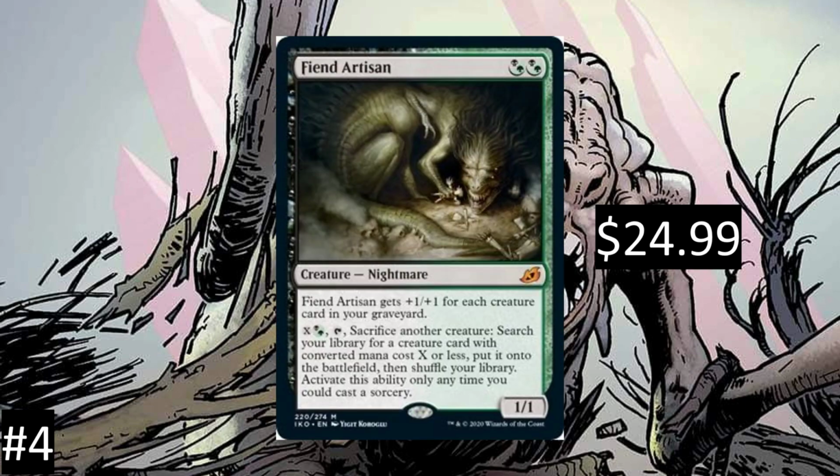Next we have Fiend Artisan. This is supposed to be the extended art. I don't know what happened here. I already made a mistake, I'm sorry. But yeah, the extended art Fiend Artisan, so it would go from border to border. It's at $25. Fiend Artisan is a crazy card in standard in pretty much every format. It can go in any black or green deck, and it's just super duper powerful, allowing you to tutor things straight out of your graveyard, and it gets really big really fast. I've seen a lot of people call this the next Tarmogoyf.